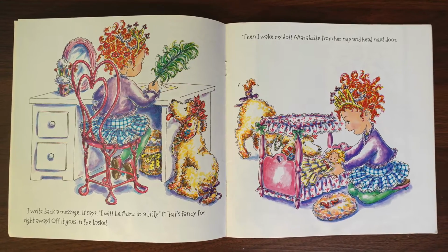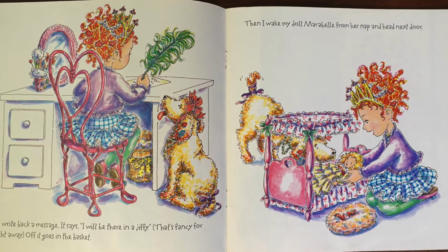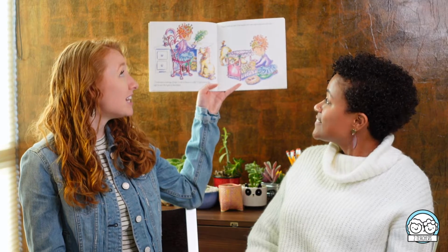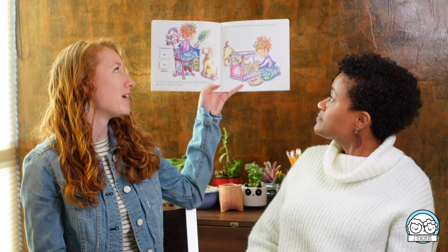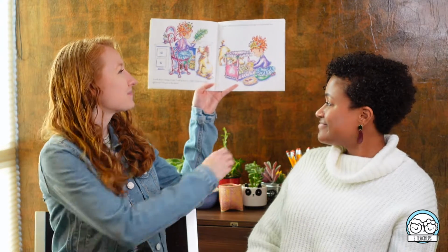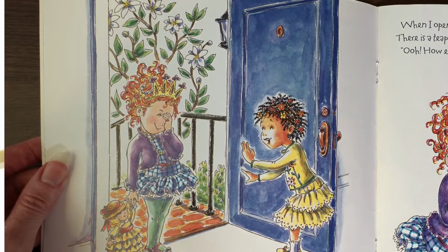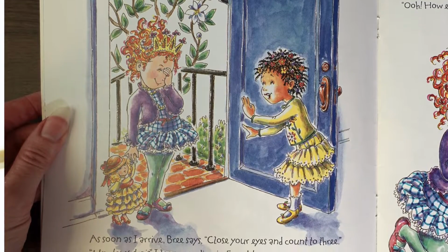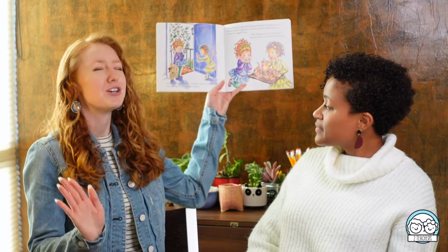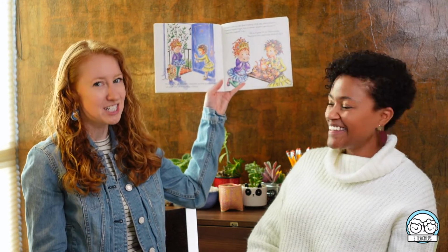I write back a message. It says, "I will be there in a jiffy." That's fancy for right away. Off it goes in the basket. Then I wake my doll, Maribel, from her nap and head next door. As soon as I arrive, Bree says, "Close your eyes and count to 3. 1, 2, 3." I love counting in French.